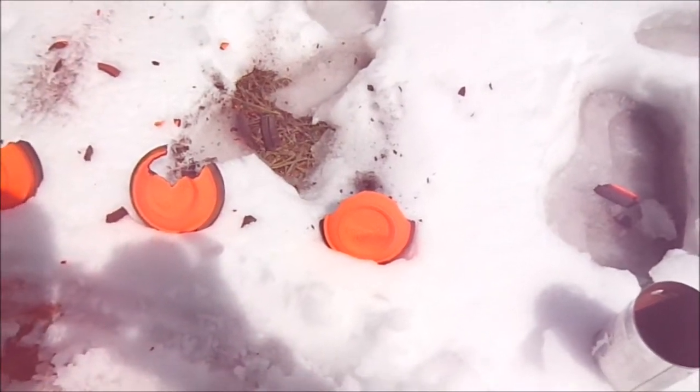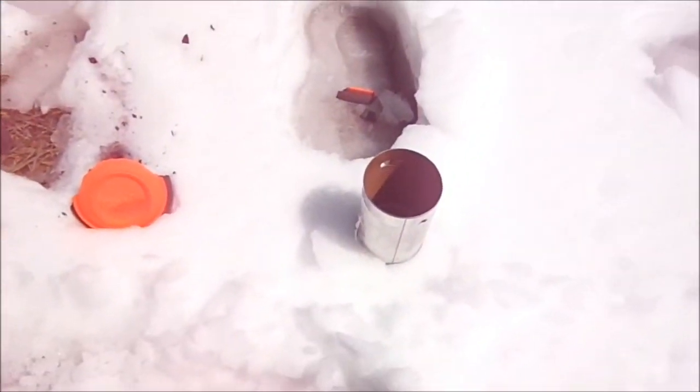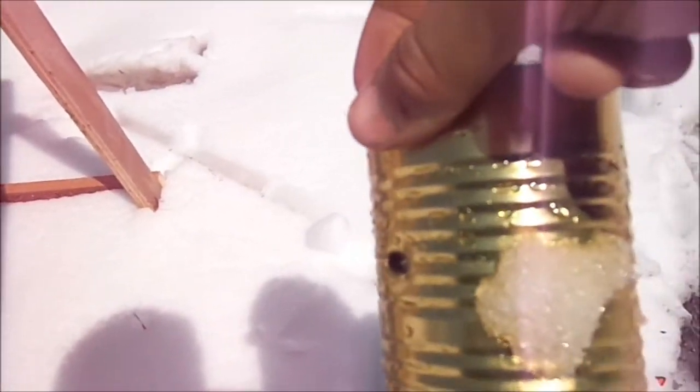Okay, the second shot. Third shot. Nope, that was my first, right there. Second was this thing, I think. See how much it did. Okay, went in there. Looks like I just barely skimmed her.